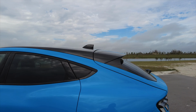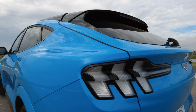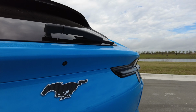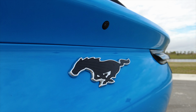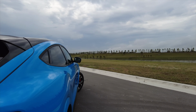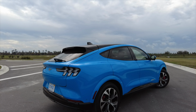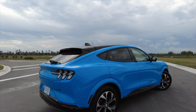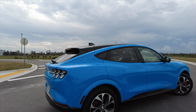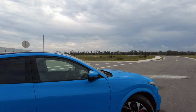The grabber blue really looks good with the black accents. Does have the signature tri-bar taillight design, but again a little bit different. Got that new Mustang running horse badge out back. It really looks great, you know, and definitely in grabber blue it causes some attention to be drawn its way.